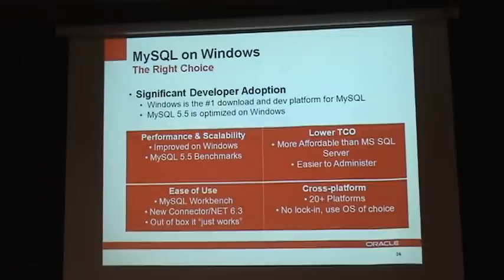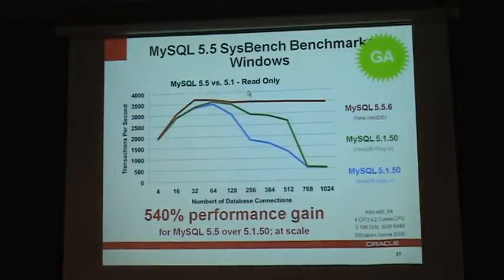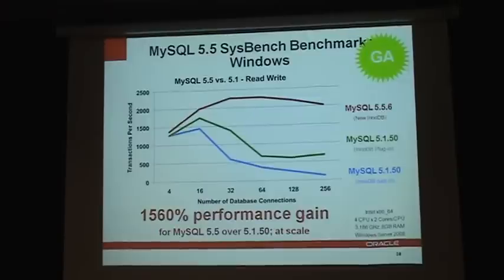A big focus with 5.5 has been to improve the Windows platform, improve the benchmarks, and work with things like our connector, .NET connectors and so on, out of the box. There's no lock-in, use the OS of choice. So if you want to run on Windows, it's not as much of a problem as with the older code line. A lot of work has been done again to take advantage of the threading in Windows that didn't agree with the older code line. So as your number of database connections increases, your transactions per second stay fairly much the same, a lot more throughput. And same thing with read-writes.